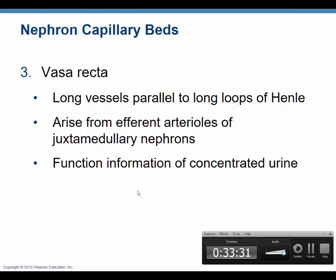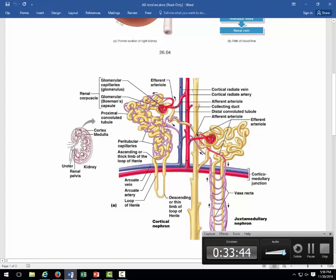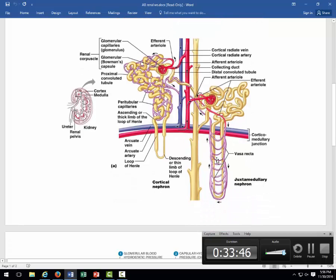Another special capillary bed is the vasa recta that we see associated with long loops of Henle and those juxtamedullary nephrons, and those are important for creating a dilute urine. And we'll talk more about that concept in the next lecture. But here's the vasa recta.